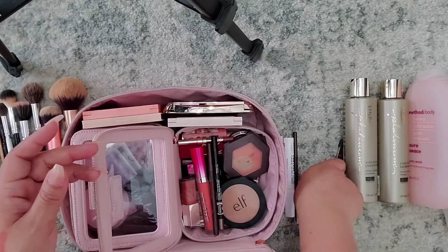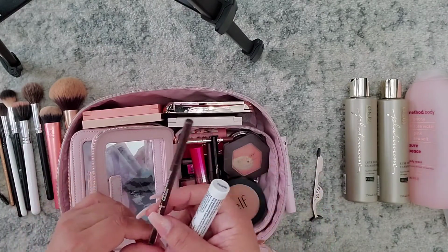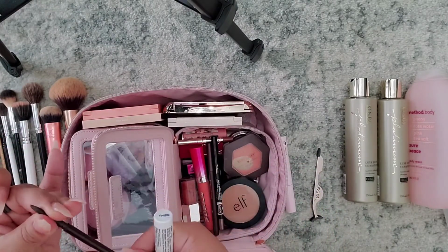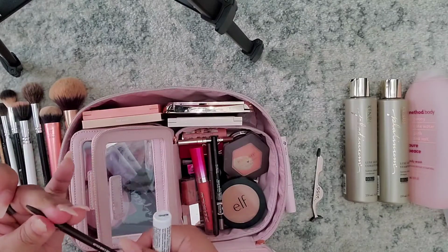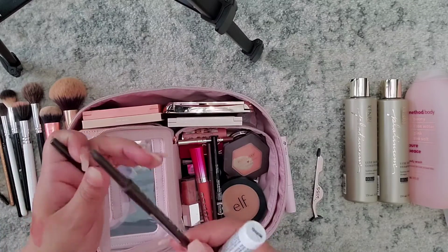So. And then for my brows, I'm just taking my Ulta Slim Brow Pencil in dark brown. I only have a tiny bit left of this. Oh gosh, oh no. I thought I had more than that. Okay, never mind. I can't take this. That's all I have left. I have one more use.